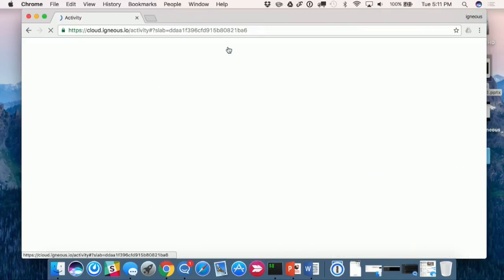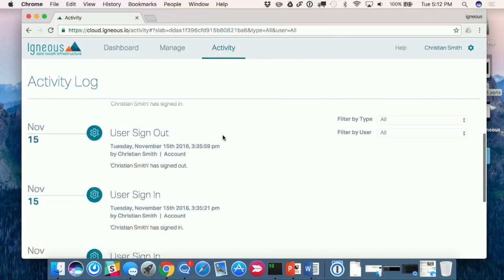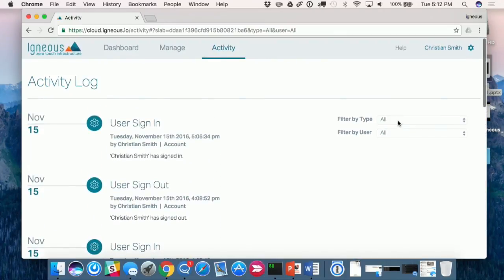The next part is really about, okay, we have this control plane in the cloud, and we have the service running in your data center. So who's doing what? Who are the admins, and what are they doing? Are they logging in? Are they creating things? From the beginning, we said we need to create just this activity log of stuff going on. And the activity log just says what's happening on the system.